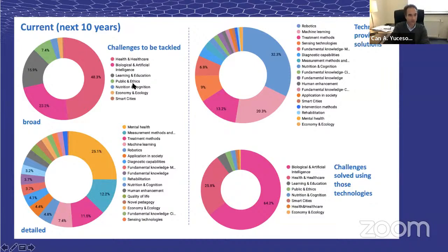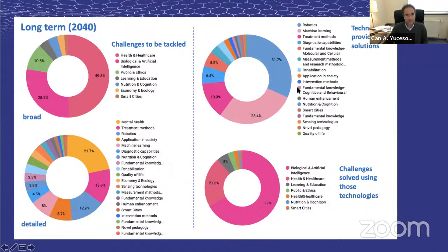Probably we need a lot of emphasis on that also, but these three especially were the dominant challenges, and the technologies to address those were answered as robotics, machine learning, treatment methods, sensing technologies, and further. When this was extended to 2040, learning and education was considered to be less. I don't know why. Probably we'll need more of that in 2040.